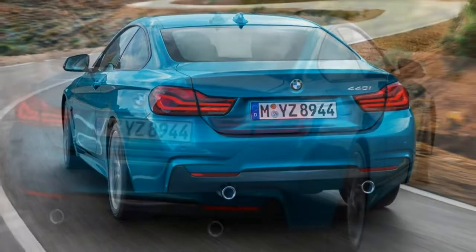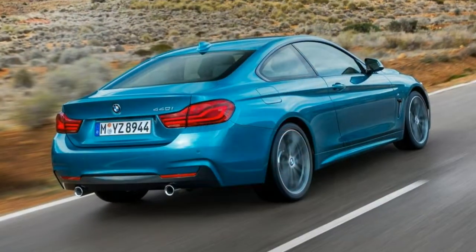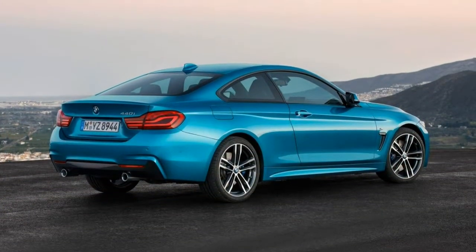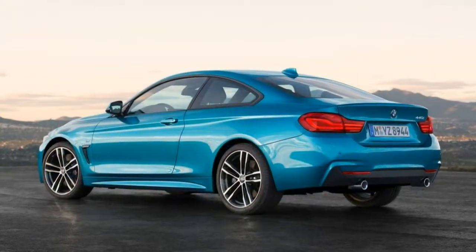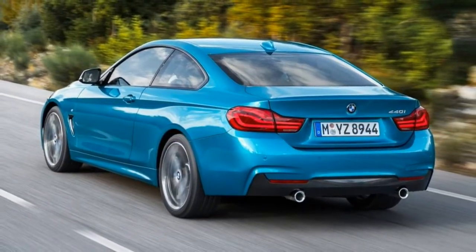Non-sporty drivers may find this reassuring in evasive maneuvers. Drivability. The 4 Series is not difficult to drive in almost any condition or situation. The selectable drive modes aren't as drastically different as rivals, but drivers of a typical persuasion will find their preferred setting. It's a highly capable and accessible vehicle.